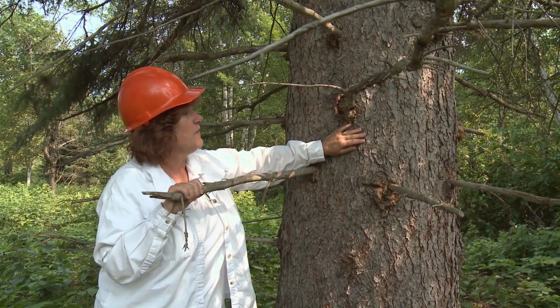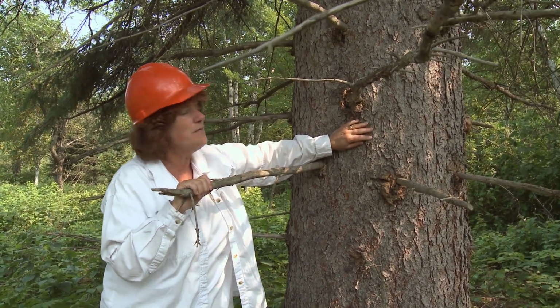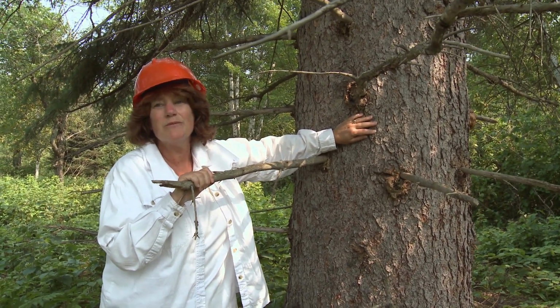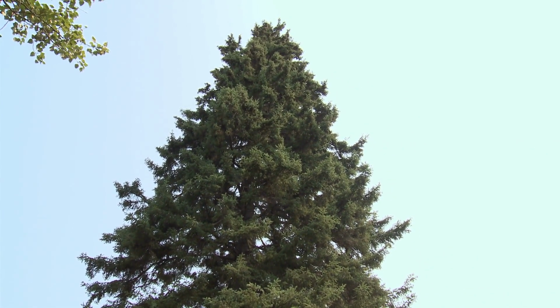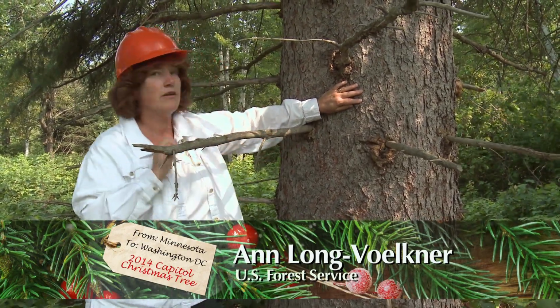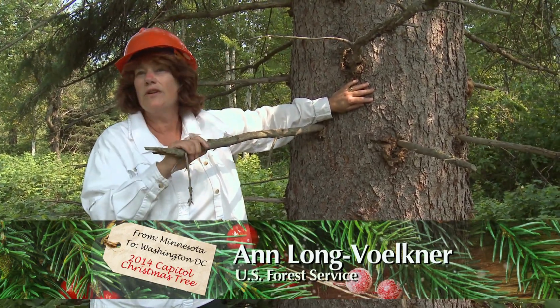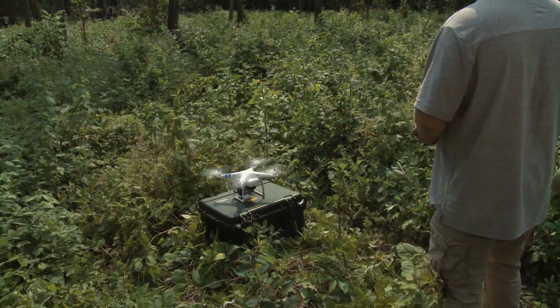It's been here for quite a while. I'd say 140. I'm not really sure. I'm thinking maybe 85, 90. You know, this is kind of in a nice growing area for spruce. It has a lot of moisture coming off of the lowland back here. And so, you know, that makes a big difference. I'm ready. All right, hey, everybody, to let you know, we're about to go airborne with this, so heads up.